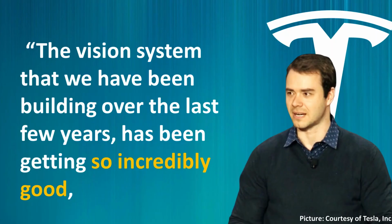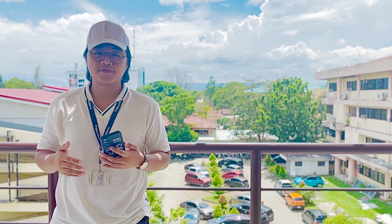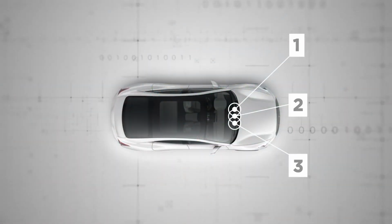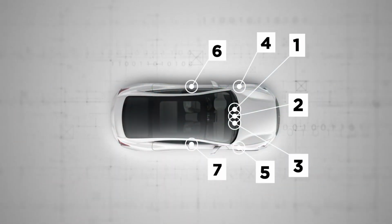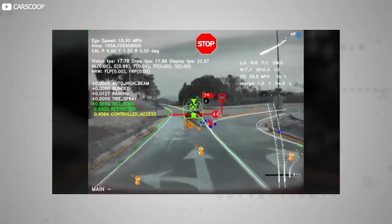Andrej Karpathy spoke at CVPR 2021 virtual conference on computer vision. The vision system that we have been building over the last few years has been getting so incredibly good it's kinda leaving a lot of other sensors in the dust. And lastly, a simple fact that they mentioned, if a human can drive with vision alone, then a car with cameras all around the vehicle should be able to drive itself with vision alone as well.